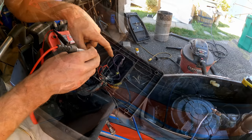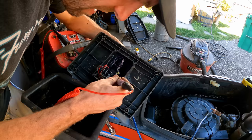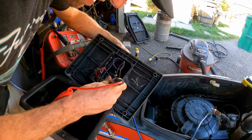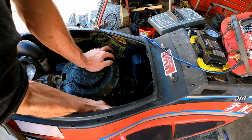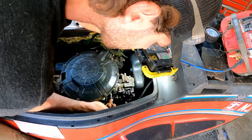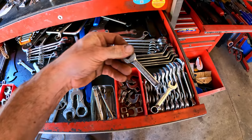I was able to verify the kill switch is good because I got the other side of this hooked to positive, and on the switches we have ground in the center, which runs over to that. A lot of times these kill switches will ground out the coil. That's how they work. So if I plug into the purple wire coming off of it, I am not grounded right now, nothing, but then if I pull the lanyard off, it goes red. I don't know if you guys could see that. So yeah, switch is good. Let's move on to the carburetors for now. Stubby wrench. There we go.